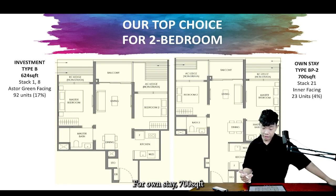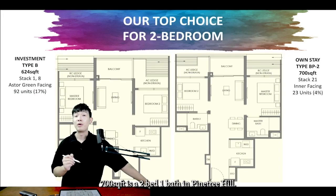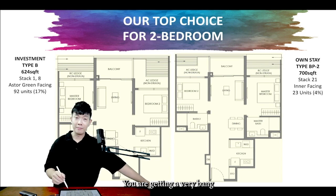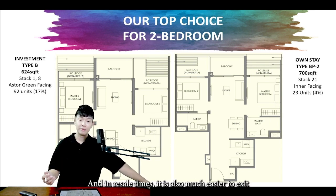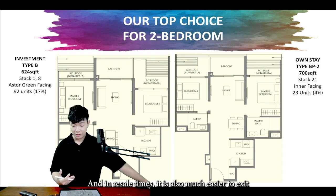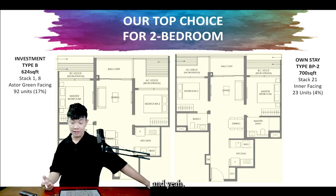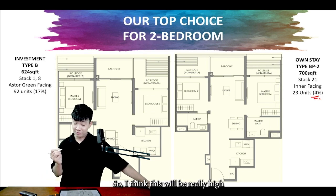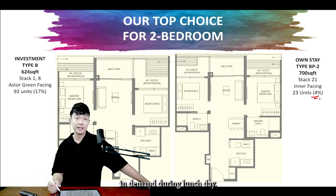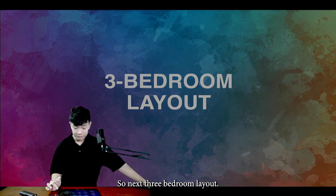For own stay, 700 square feet is a good size, and because Pinetree Hill's 700 square feet is a 2-bed 1-bath, you are getting very good bang for the buck in terms of the pricing you are paying. And in resale times, it's also much easier to exit simply because you are the same size as Pinetree Hill, but yet you are 2-bed 2-bath. Okay, one key thing also, there's only 4%, so I think this will be really, really high in demand during launch day. So next, the 3-bedroom layout.